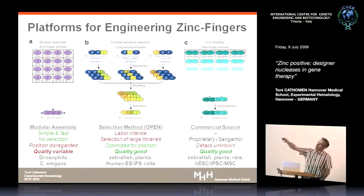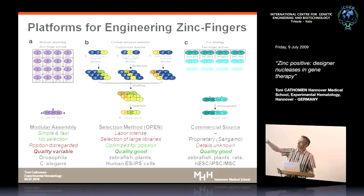So there is a platform which is called modular assembly. And the basic assumption here is that each of these zinc fingers is completely modular, meaning that you can pre-screen them in vitro, for instance, and then, if this is your target site here, you would just take the zinc fingers that have been pre-screened, assemble them in an array, and this will then be your engineered DNA binding domain. Of course, this is very simple and fast because you just rely on pre-screened zinc fingers and no selection is involved at this stage. The quality is very variable, but they have been shown to work in Drosophila and also in C. elegans.